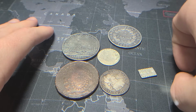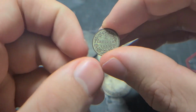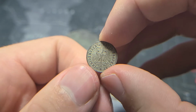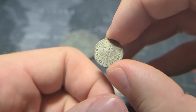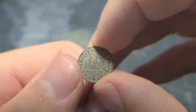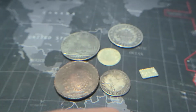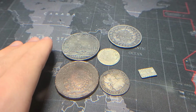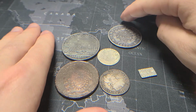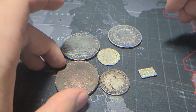So this is from 1859. A nice little one kreuzer from Frankfurt, Germany. Nice little details. Might be able to get better detail there for you. I think the cool part about this category, which I'm going to call the colonial period, or Renaissance forward period, is that there's so much diversity. A lot of really beautiful designs.